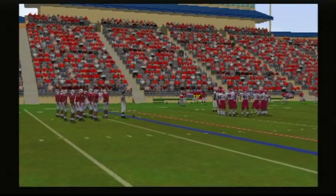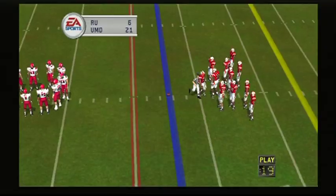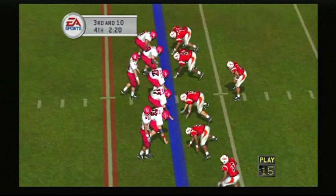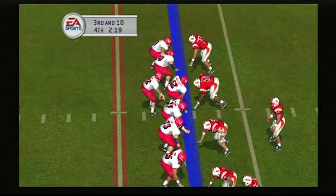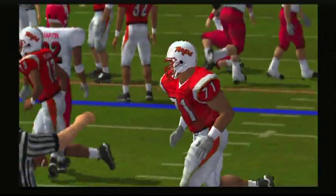Defense! Third down and 10 coming up. 11th play of this drive coming up. Number 12 comes to the line with three wide. Number 12 drops to throw. Steps up in the pocket. He passes it, and he can't hang on to it.